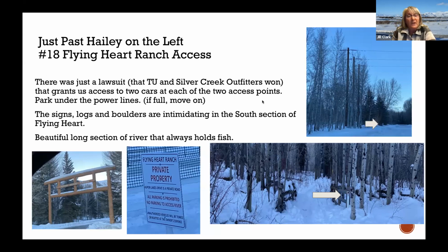And so if you're not quite sure where to park, I always tell people to park right under the power lines. So look at this picture right here on the right. These are the big power lines. They're very visible. It's easy to see, easy to find. And there's a little tiny white post right here. You see that little tiny white post with the arrow by it?